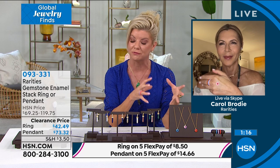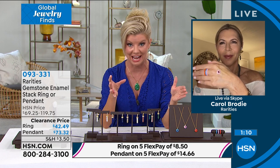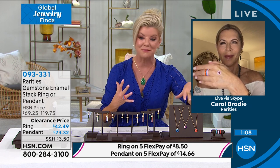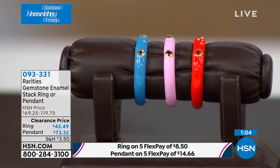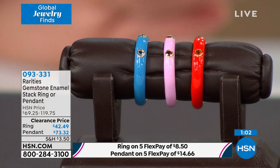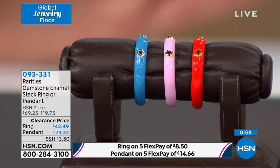One of the number one most difficult, expensive, and you said this earlier, it's really unfortunately become a lost artwork in jewelry making, is enameling. That's why you very rarely ever see it anymore. So to do a band ring, a matching band, let's just talk about the ring for a second, at under $50. Oh my goodness, it's a one minute special.